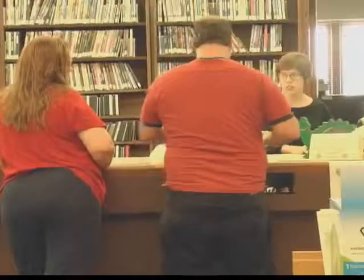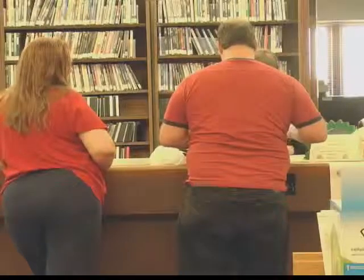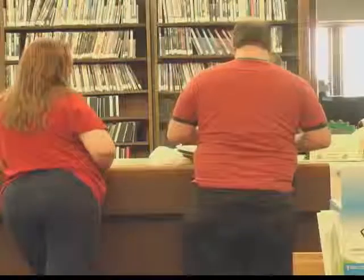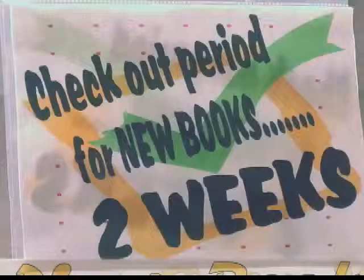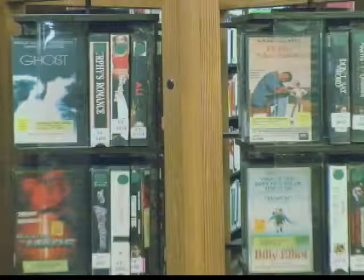Once a child is about 5 and can print their name, they can get their own library card. You can check out most books for 4 weeks, and you can renew them unless someone else is waiting for the book. You can check out our newest materials for 2 weeks, and our DVDs and videos go out for 1 week.